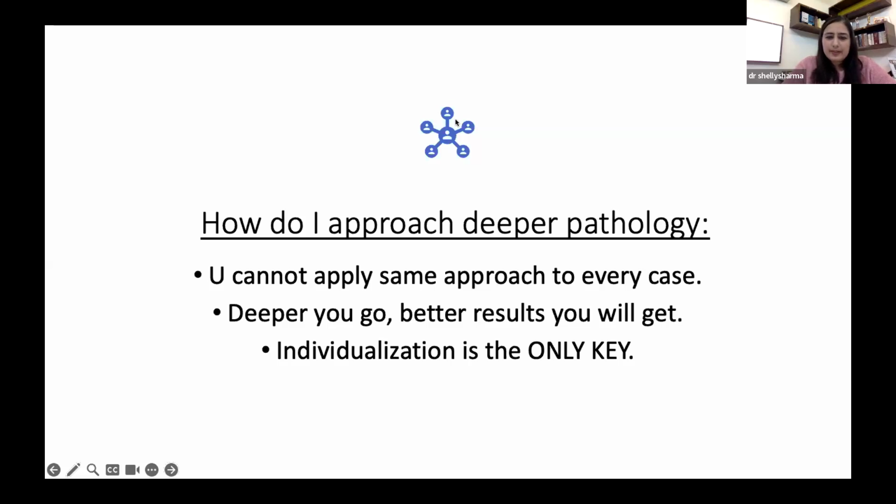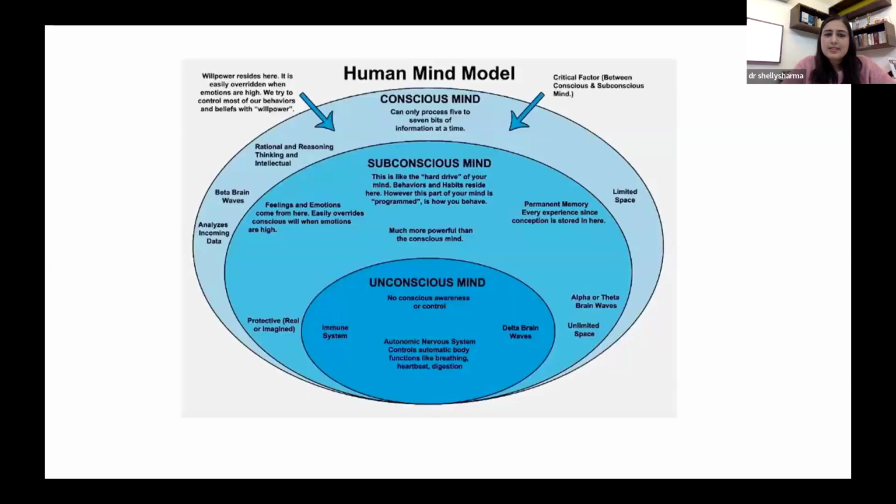Now let's go ahead. We'll not talk about this human mind model. Our mind is made up of three parts: the conscious mind, the subconscious mind, and the unconscious mind. Whenever we work only at the conscious level, when you prescribe only the symptoms coming from the conscious mind, you will not break the tendency, you will not stimulate the vital force. When you work at the subconscious and unconscious mind, this is where you can break the tendency. This is the root of the case, right?